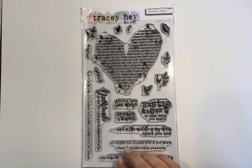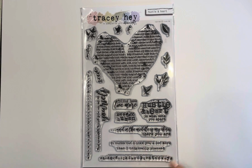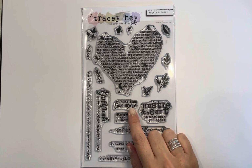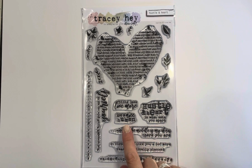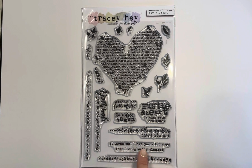And then the sentiments, again, these are really general sentiments, and they've also got a little bit of splatter just to make them a bit more rusticy, a bit grungy, so that it works really well with your mixed media projects. So we've got here: the bravest thing you can be is yourself, think less, live more, hustle and heart is what sets you apart, be a nice human, and in the middle of my chaos there you are, and it turns out I like you a lot more than I originally planned.